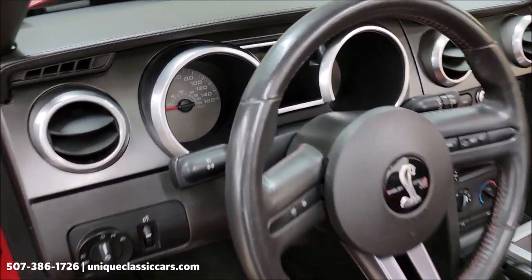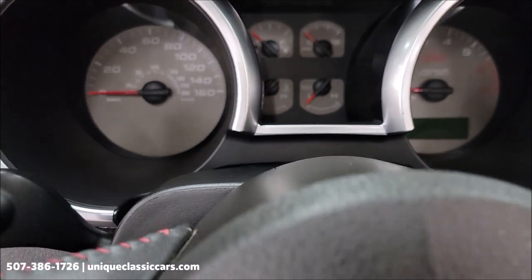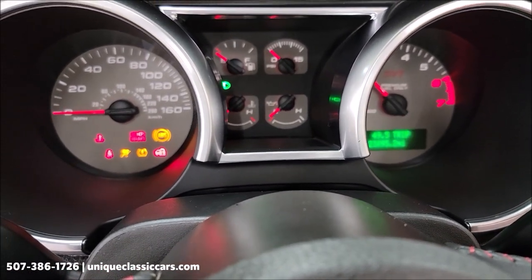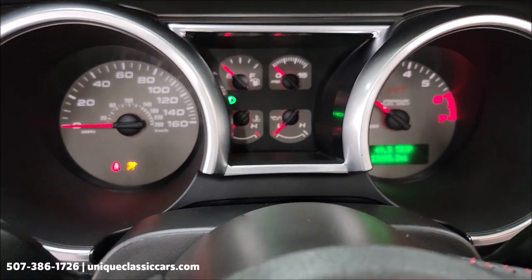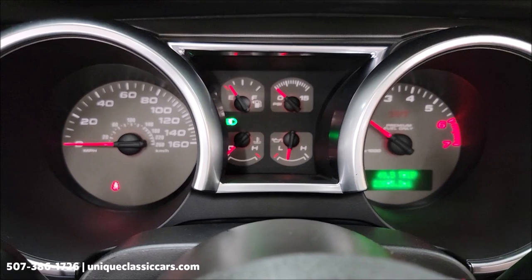Let's go ahead and fire this up. And we'll check out that engine bay, put up the top once again. Good sounding car. I'm going to close the door now.